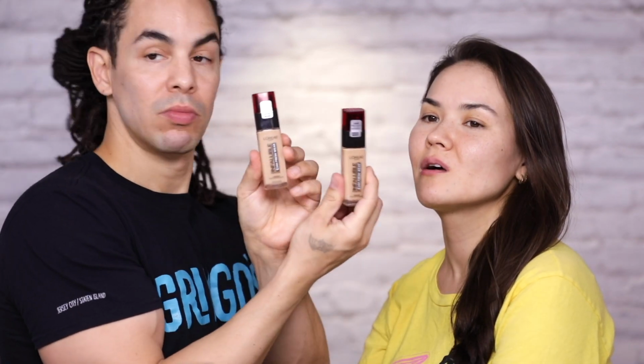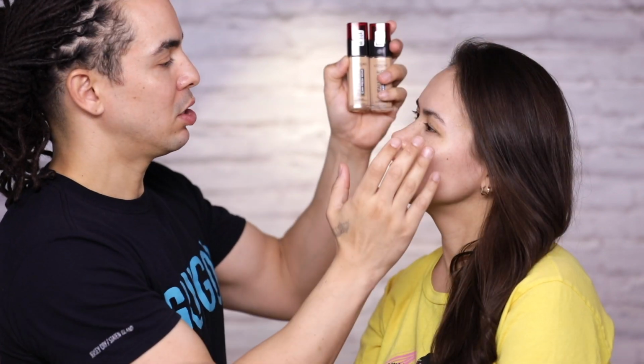Next is going to be foundation time. So I'm gonna be using Infallible by L'Oreal. Freshwear, the one that I love. Bam. So I'm gonna use the dark and light to make an overall rounder looking appearance. You don't like my chiseledness? No, it's a look, but what we're going for is a different look today. Oh. What are you doing? I mean, I have to work. Why? Because I'm doing things that make sense to me.